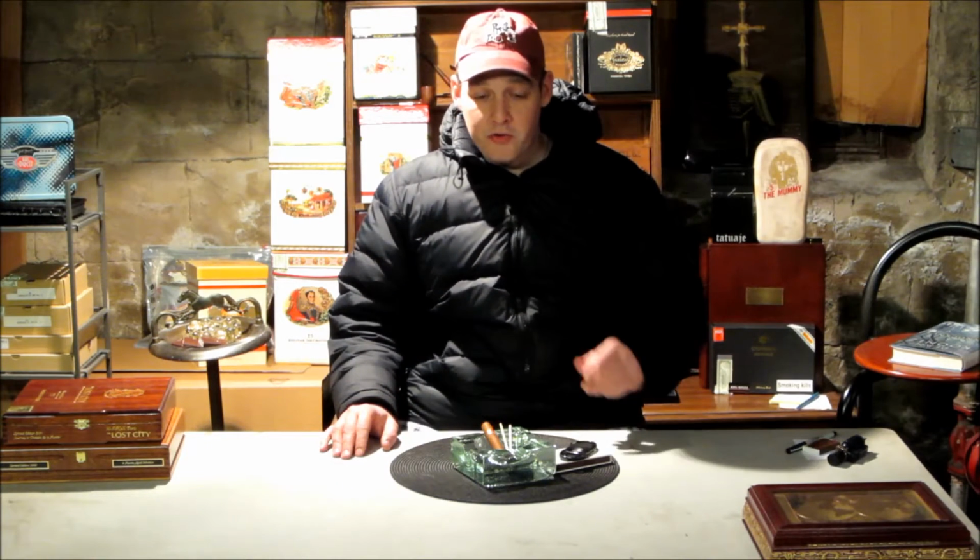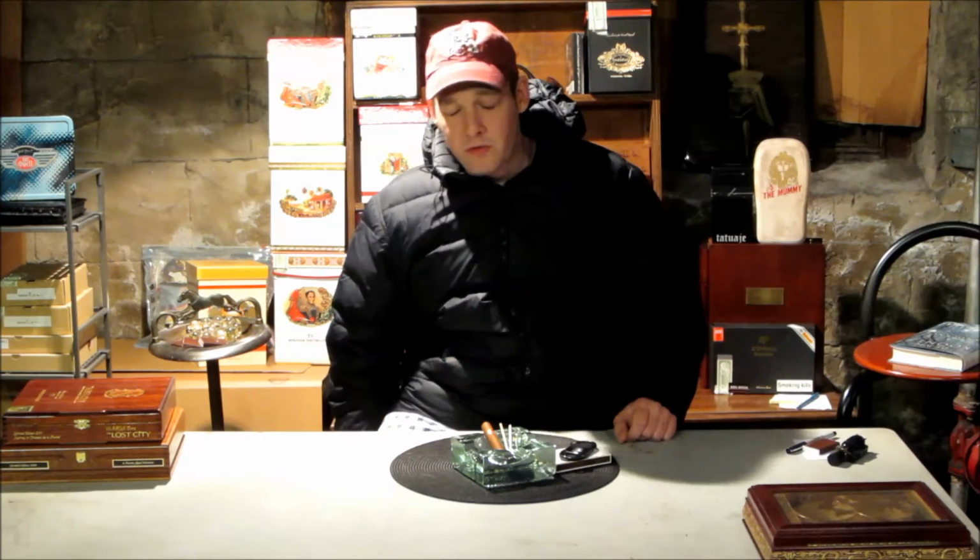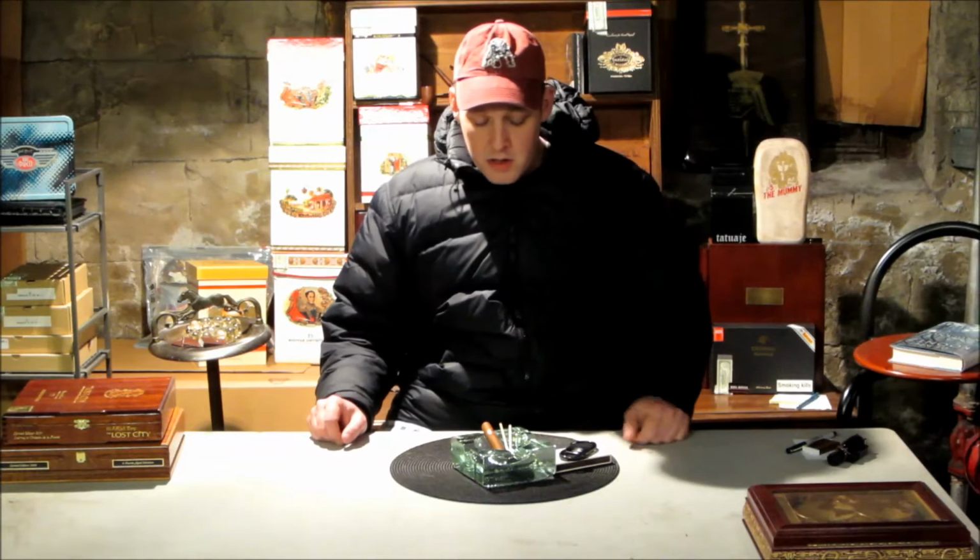Tonight, I'm a little bit strapped for time, which is okay because that just means I'll choose a shorter cigar. And there is a cigar I've been wanting to review for a while that I actually did. Somebody asked before, and I said, I did a review on this cigar, but the lighting was so terrible that I just couldn't upload it. It would have been a waste of everybody's time.